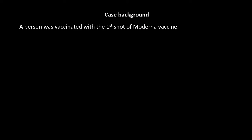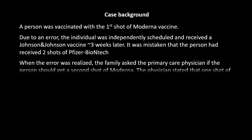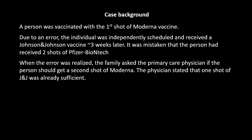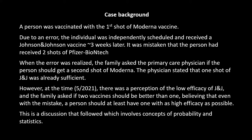A family wanted a member vaccinated with Pfizer-BioNTech. A mistake happened and the member received a mix-up of two unrelated vaccines, a first dose of Moderna and a dose of Johnson & Johnson. Another family member wondered if it were possible to make an estimate of the efficacy of two vaccines.